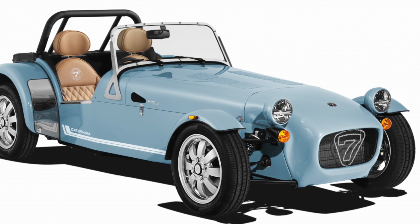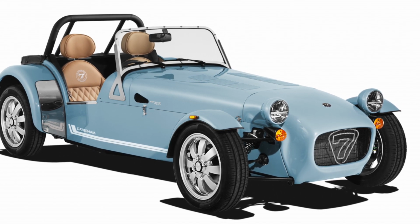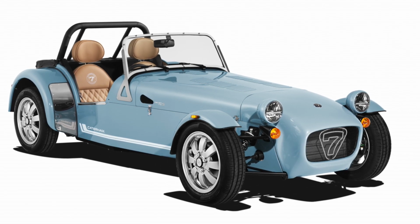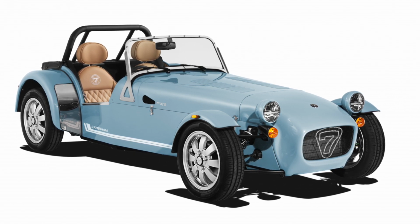If this is a bit hardcore for you, then fear not, there is the S variant, which is £1,000 cheaper and is more comfort based. This trim level includes a heater, I know, luxury, black leather seats, weather protection, carpeted rear panels and the road suspension pack.